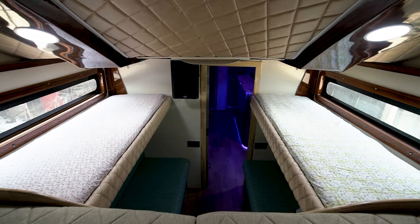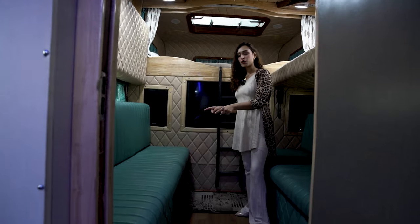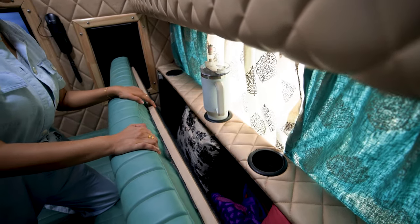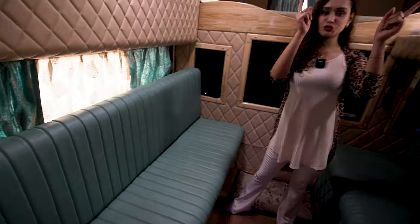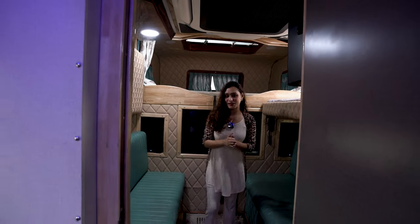This is basically our private room. And in addition to the sofa areas, we also have the storage, not just inside the sofa, but also right here. You can see here we have our complete cushioning and all stored in. Then we also have cup holders right here. And now we are going to move back to the actual area, which is the salon or the dining space.